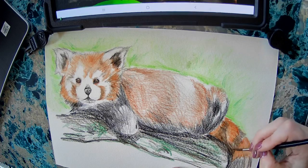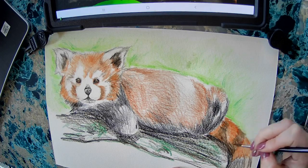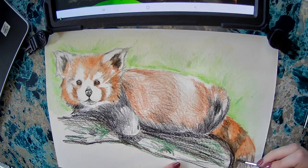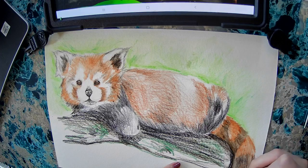Red pandas are currently listed as an endangered species by the IUCN. Their numbers are believed to be less than 10,000 individuals in the wild. 10,000? Let me just double check that. Yeah, you're right, 10,000. I know my maths. However, the exact figure remains unknown.